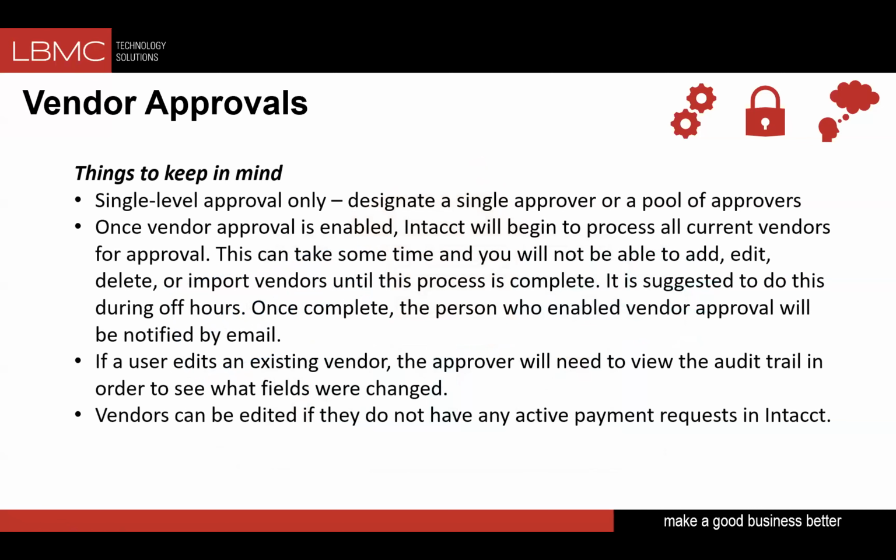All right, so that is basically our AP approval process in a nutshell. All right, so there's some things to keep in mind here. Single level approval only. This is not like a typical workflow that we might see over in purchasing where it might go through multiple steps or anything like that. This is a single level. You're going to designate either a single approver or maybe even a pool of approvers of whoever gets to it first. You're going to make those permissions.